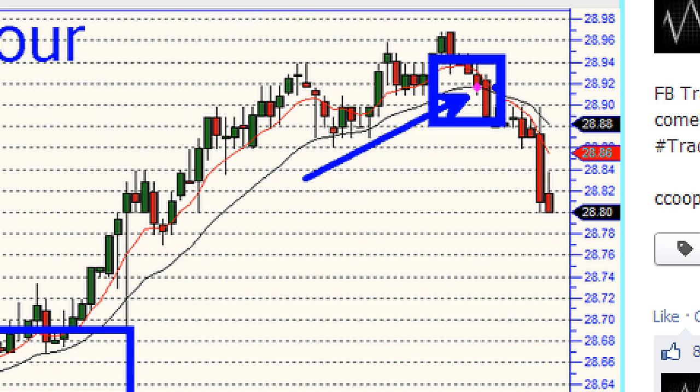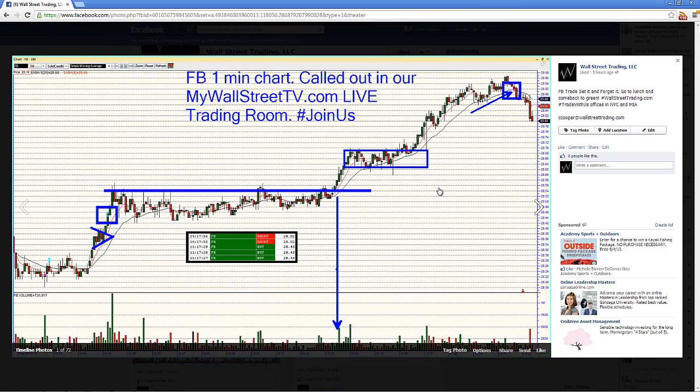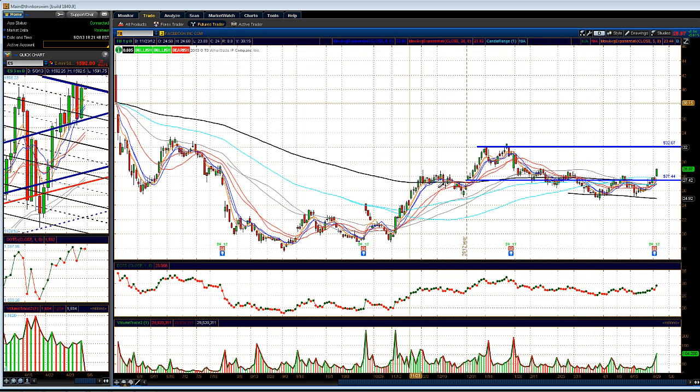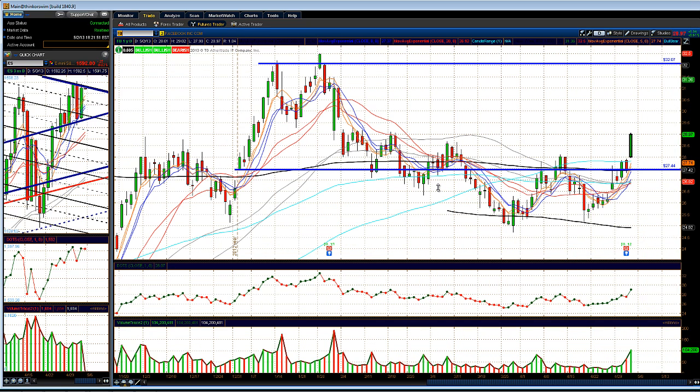This thing tried to break past 29, but right when it got to 29, there was about 300 shares lined up at the offer. Got rejected a couple times. Then it went through 29, and those shares got eaten up real quick, and then it came right back down, and it closed right at 29. So keep an eye on this stock.